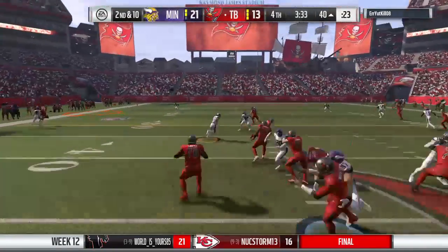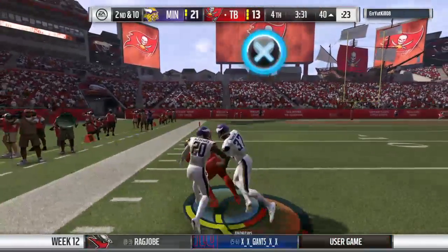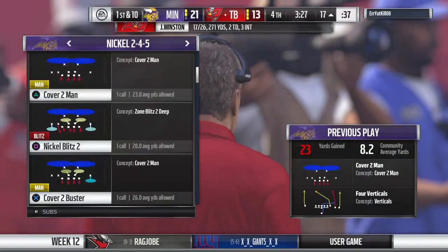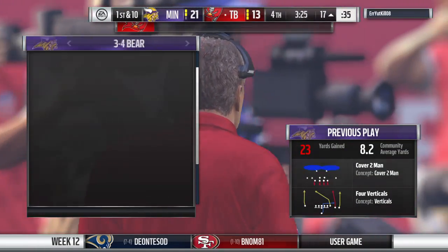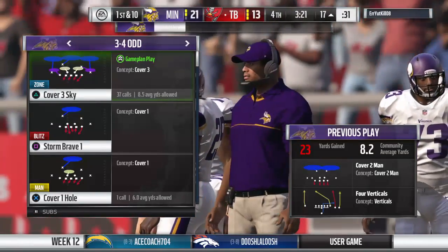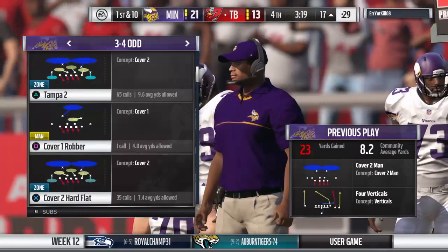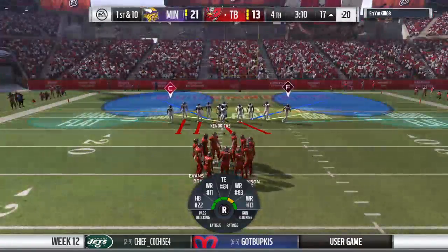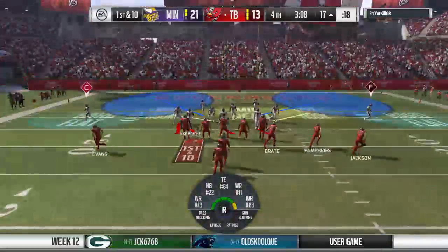Throwing again, Winston on 2nd and 10. Evans has it left side. And he's brought down after a good gain. 23 yards on the play. So after that big play, let's see if they can catch their defense maybe on their heels.